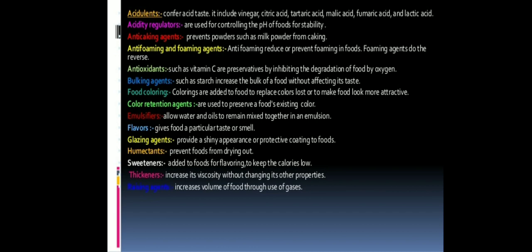Anti-foaming agents reduce or prevent foaming in foods, and foaming agents do the reverse. Next is antioxidants such as vitamin C, which are preservatives by inhibiting the degradation of food by oxygen. Next is bulking agents such as starch, which increase the bulk of a food without affecting its taste.